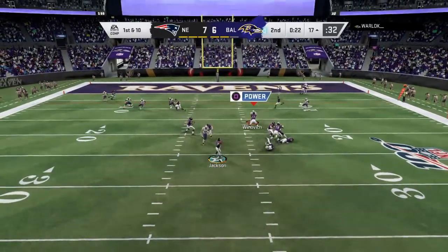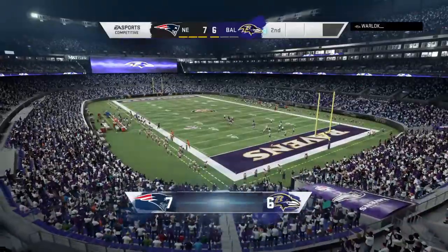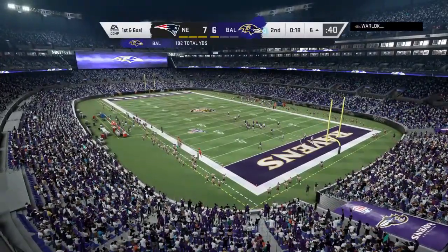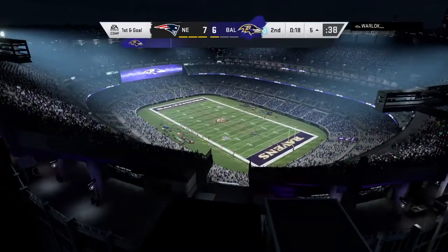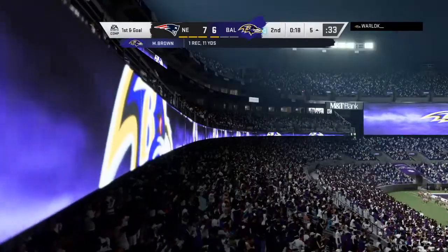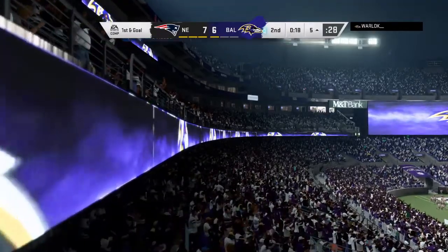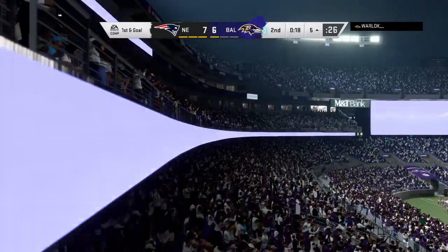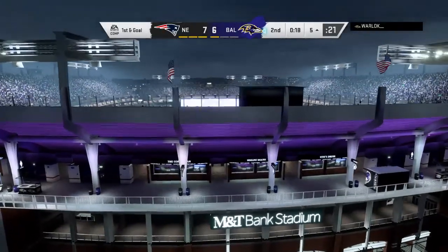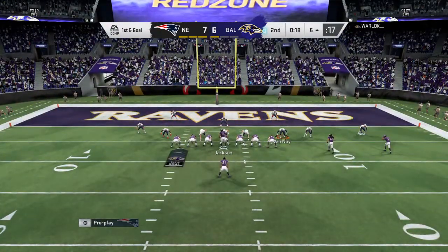Throwing on 1st down, it's Jackson. Got a man, it's Brown. And able to get him down, but he does reach the 5. The Ravens going to use the 2nd of their timeouts, as the clock will stop with 18 seconds to go in the first half. So it's 1st and goal, and a great opportunity to get that lead back before the break.